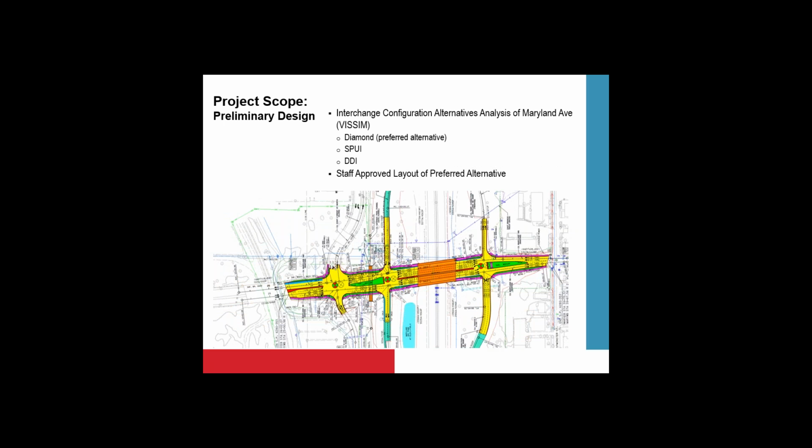Also with the scope, we looked at the Maryland interchange from a preliminary design standpoint pretty heavily. At the time we were looking at this, there was some question about what the right solution for interchange configuration was. So our team looked at the diamond, which is what's shown here on the staff approved layout and obviously the preferred alternative that got built, as well as the single point urban interchange and the DDI.